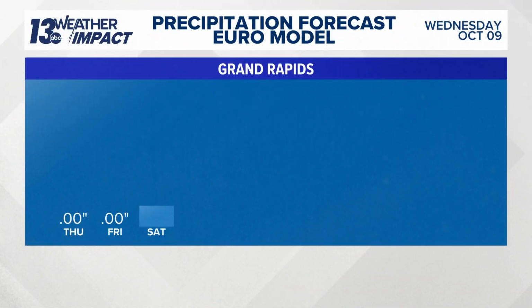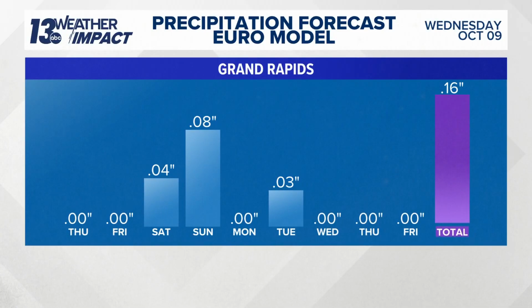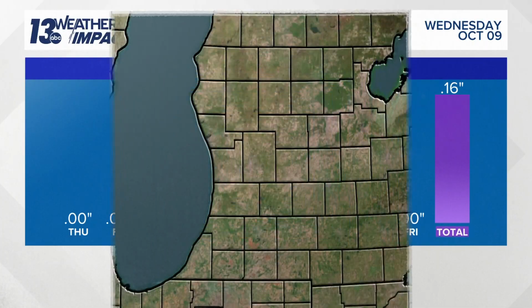In terms of rainfall, the model still indicating there could be a scattered shower south of Grand Rapids on Saturday and just some scattered showers now on Sunday. Any lake effect will stay at the beaches and offshore all weekend long, and then maybe a lingering shower next Tuesday. But you can see not a lot of rain in the next 10 days.